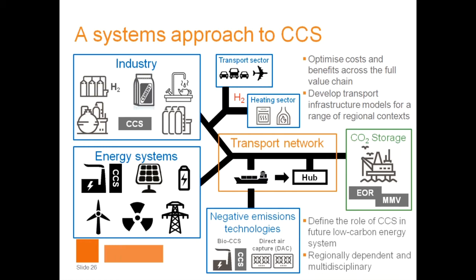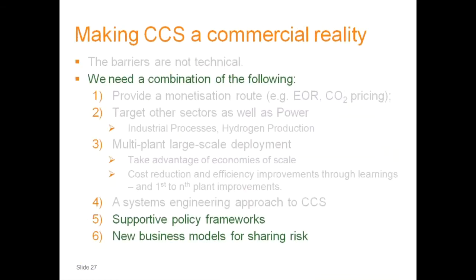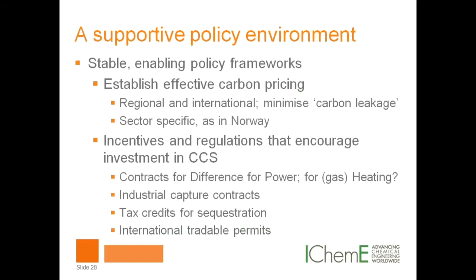And then finally, we've got essential elements covering policy frameworks and new business models for sharing the risk. So without supportive policy environments, which are stable and long-term, it's going to be very difficult to actually get CCS moving on a large scale. So we need to establish effective carbon prices. These may be regional or international, but we've got to minimize the carbon leakage by moving to areas that do not have that cost penalty, if you like.